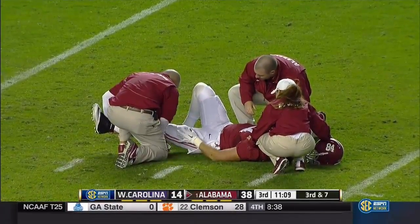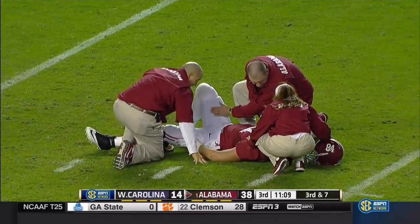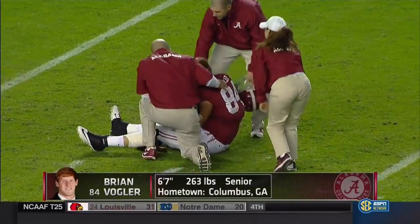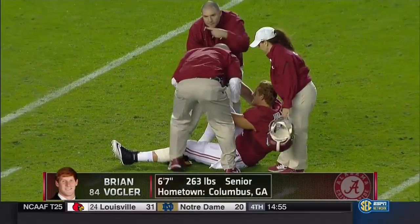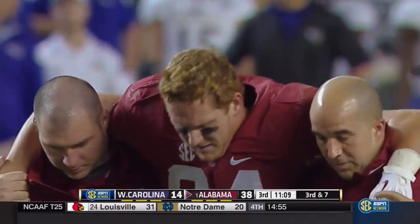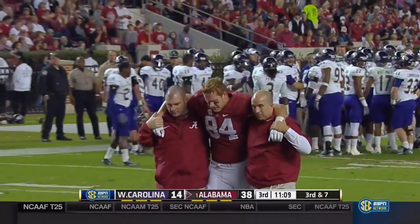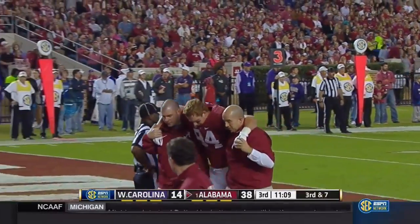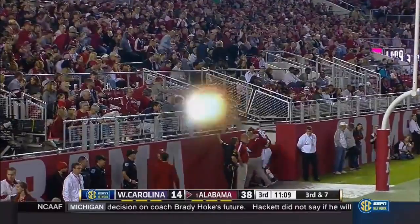trainer Jeff Allen is looking at the lower left leg area. Too bad. I want to say he was already wearing a brace on that left knee these last few weeks anyway. Brian Vogler now being helped up to the seated position. Just getting going in the third, 11:09 remaining in the third period, as Vogler now is going to go right to the locker room. He's going to put his arms around Jeff Allen and another trainer on his right side, who quite honestly I can't see because of Vogler's body size. But nevertheless, they're not even going to come to the sidelines. They're going right underneath the goalpost and directly to the Alabama locker room.